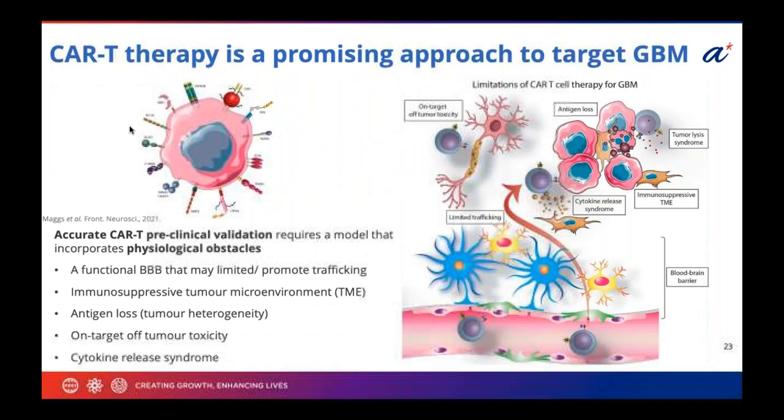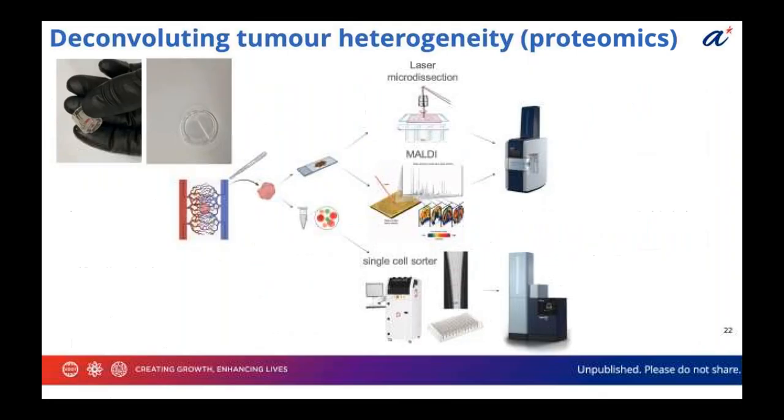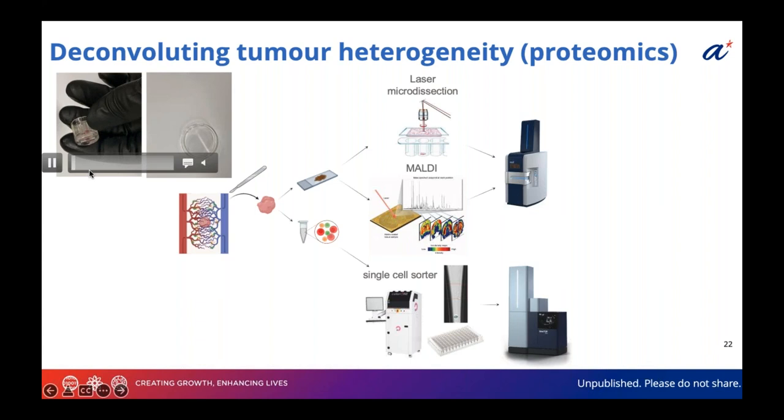Oh, nope, not gonna play. Okay. So here you can see that the organiX devices actually have a film at the bottom, so you can just peel that off.